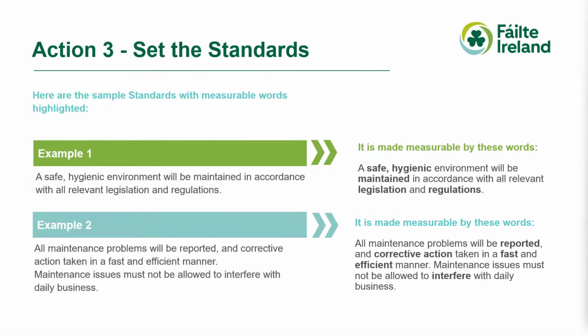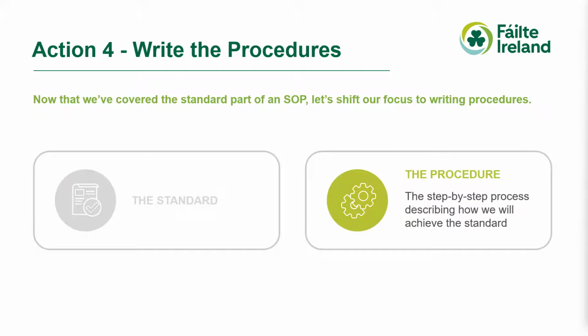These samples highlight that the way you write your standards is critical. They need to be clear and concise, measurable, not vague. There needs to be no uncertainty as to the outcome required. Now that we've covered the standard part of an SOP, let's shift our focus to writing procedures. The procedure, the step-by-step process describing how we will achieve the standard.